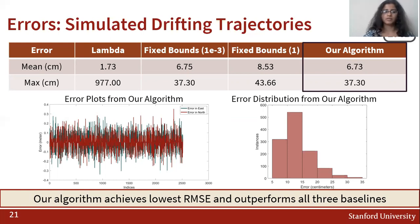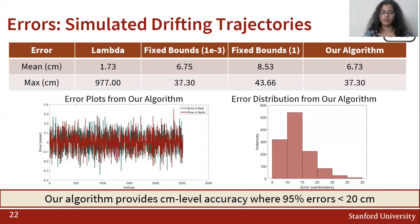The error plots from our algorithm on the left show that the errors in both east and north directions remain well bound with an average of about 40 centimeters. Furthermore, the error distribution on the right shows that about 95 percentile of the errors remain less than 20 centimeters. Thus, our algorithm on this specific case of simulated drifting can provide centimeter level accuracy in both the mean error and the max error, while other algorithms either do not provide the desired level of accuracy or provide lower accuracy.